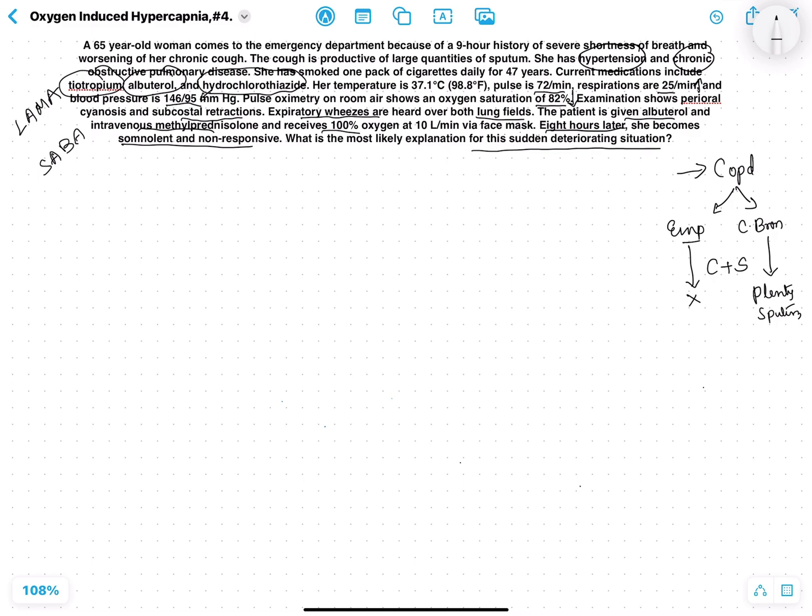Here you can see this patient came to the emergency room with severe shortness of breath and chronic cough just 9 hours ago. She already has COPD, and now she has an exacerbation. An exacerbation can be because of any infection, but in this case it is not, because the temperature has not risen and the vitals seem to be very normal. For a COPD patient, tachypnea is very normal. So this is an exacerbation of unknown etiology. We don't know the reason.